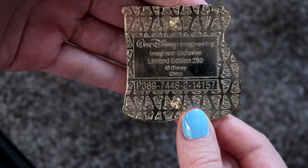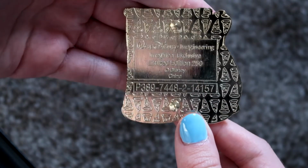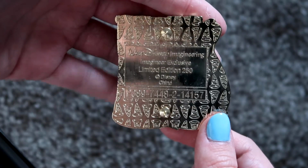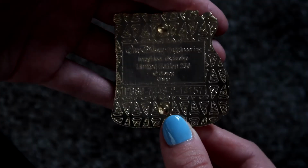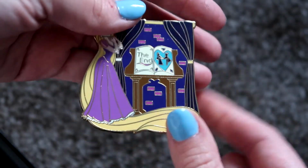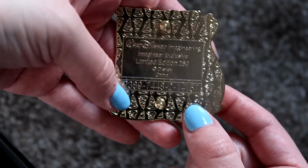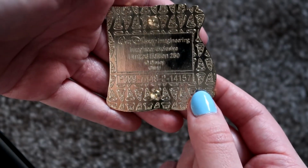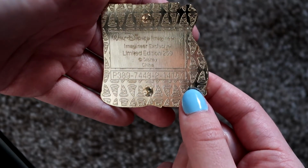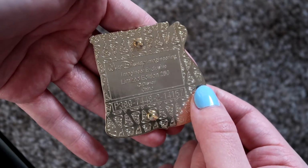It says Walt Disney Imagineering, Imagineer exclusive, limited edition of 250, and it has the SKU number on it. It does have a border on it, but I can assure you this is real. I've seen some of the fake ones, and this one obviously doesn't do it justice. The colors are spot on, so even though some pins have a border, that only matters for hidden Mickey pins. So the people who are going to comment about fake pins, I know what they look like. They're hard to spot because I'm not an expert, but I am an expert compared to some amateurs that are just starting.